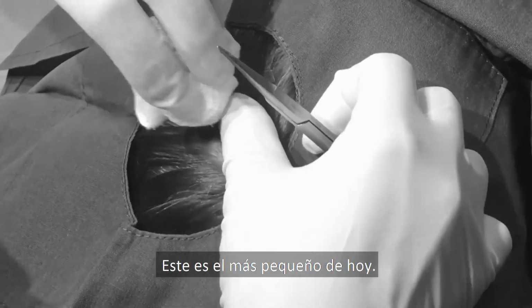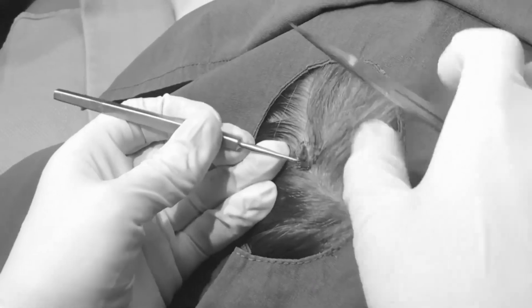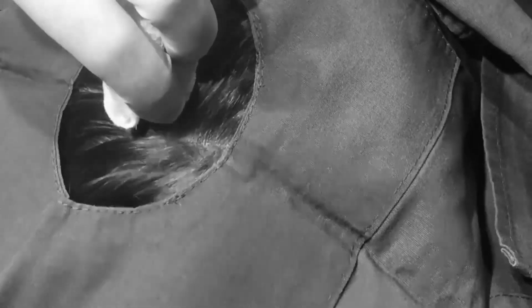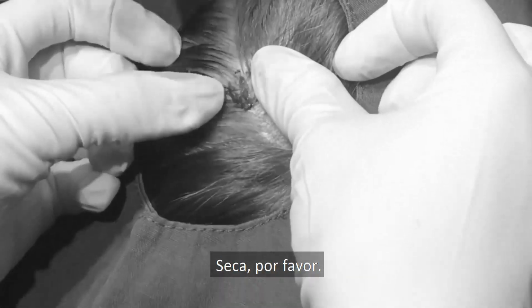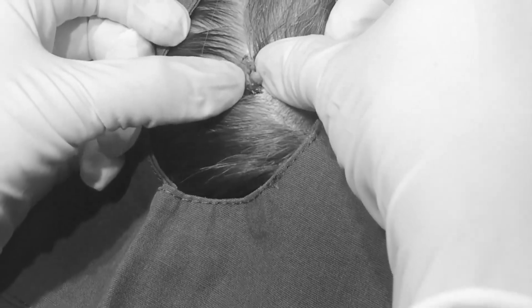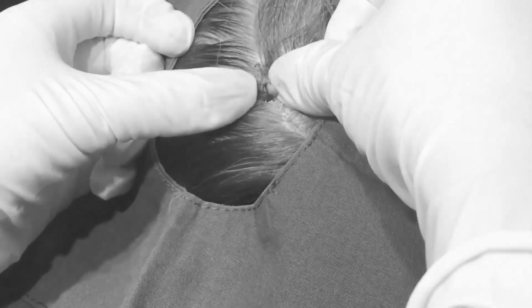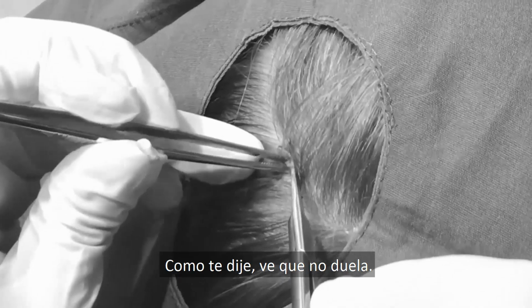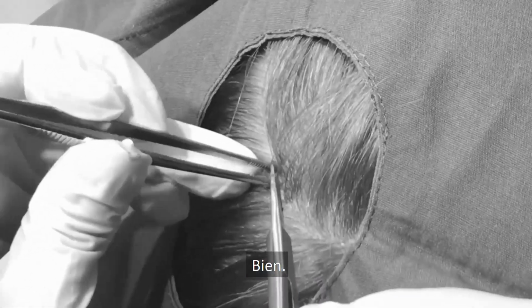This is the smallest one that we're doing today. I don't know if this one's gonna come out whole. This is a small one. I already think I broke it. Uh-oh. It's okay. Make sure again I'm not hurting you, like I said. Not at all. Okay, good.